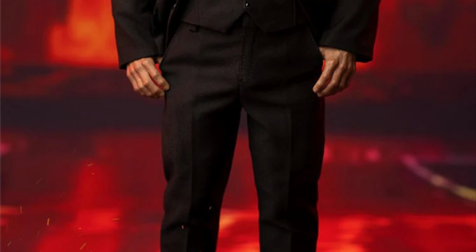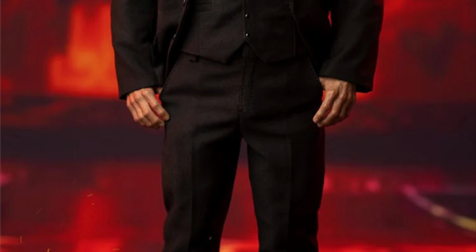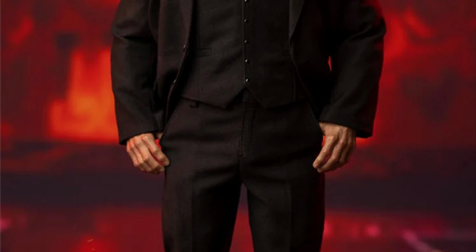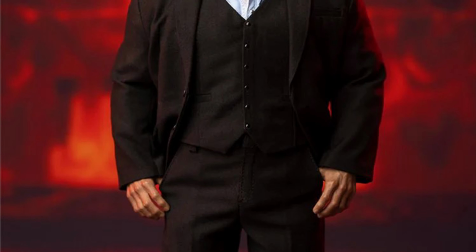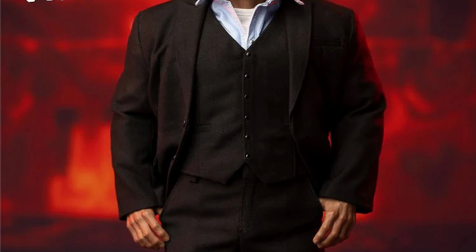When I first saw this figure get put up for pre-order, I really wasn't super familiar with any of OT013's previous works. But after some searching, it appears they have made a Dwayne Johnson figure in the past, and the final product on that one really looks quite good. They also since then have announced a God of War figure which looks absolutely incredible. So hopefully this Brock Lesnar figure turns out decent.